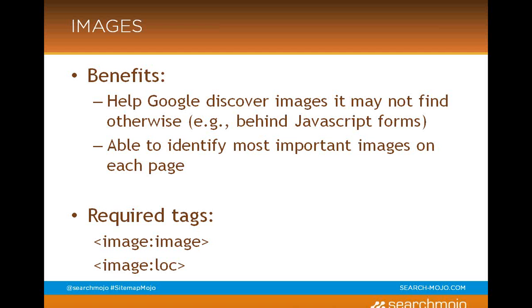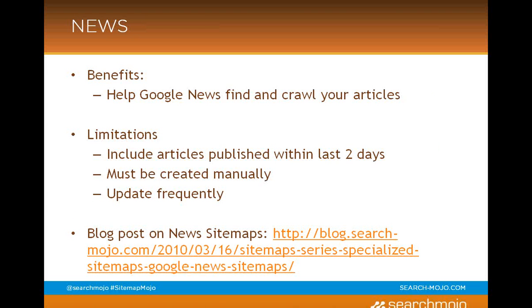Some of the required tags are the image tag and the location tag. The image tag includes all of your information about a single image, and the location tag provides Google with the URL of the image, and in each location tag, up to 1,000 images can be included. One thing to keep in mind is that Google does not guarantee that they will index all of your images or use all of the information included in your sitemap.